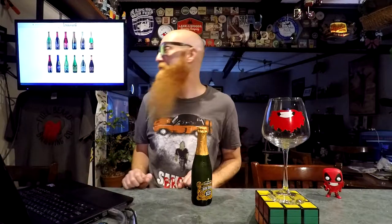And then if you go down, those are their lambic beers. There's 12 different beers right there. So I'm assuming they've got a little bit of knowledge when it comes to making these kinds of beers. I haven't had a lot of this style of sour beer. This is the real, authentic way to make a sour beer from what I've heard.